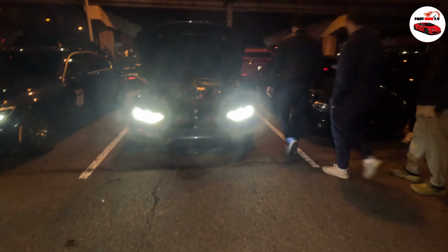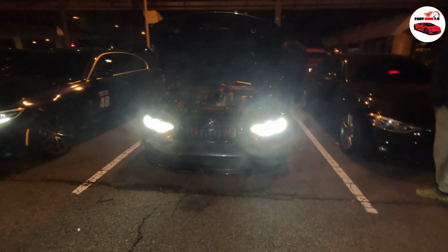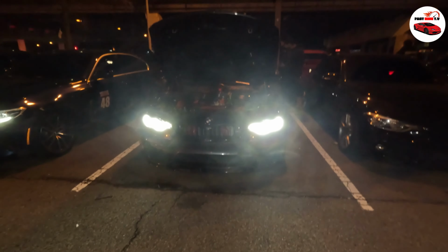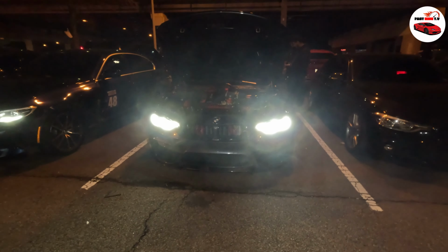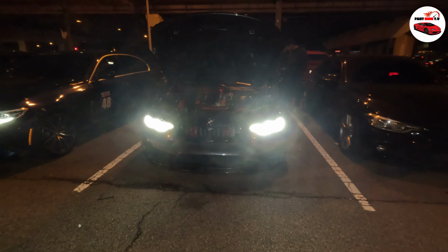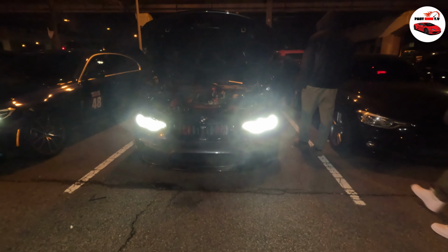Yo, how much horsepower does this car make? 657. Oh, 657. Like 650 right now. I could do a custom tune, probably max it out at 700 on the stock turbos. After that, I have to go big turbo. You have to change the turbos and stuff? I'm not doing that until the turbo goes. That's what I'm saying, bro.